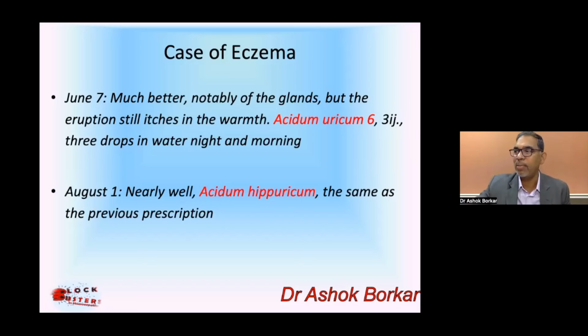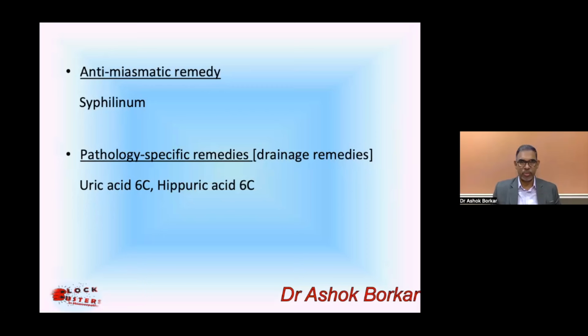So what do we see here? We see anti-miasmatic remedy Cephalinum given and pathology-specific remedies like uric acid 6C and hippuric acid 6C used. So sometimes we need the anti-miasmatic and pathology-specific remedy, both to be given if you want to cure.